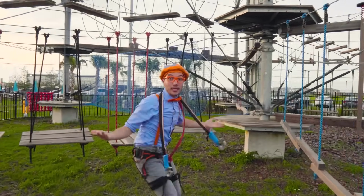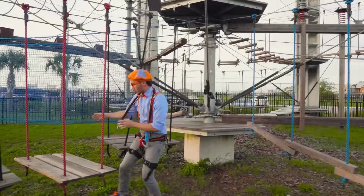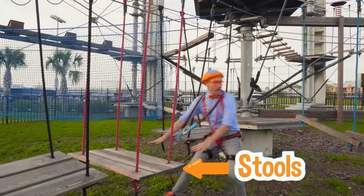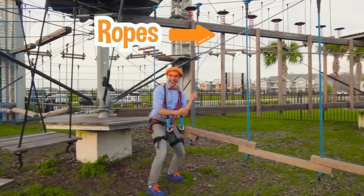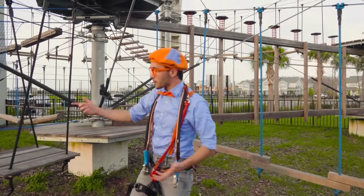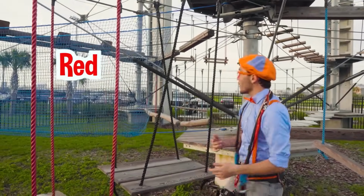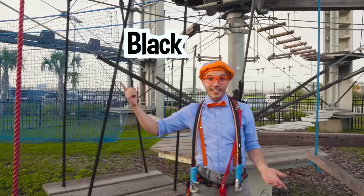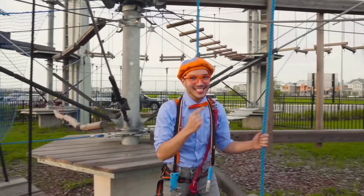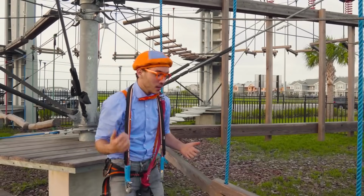Whoa, look at this place. This is awesome. Yeah. Look at all these cool stools and ropes. Yeah, they're all different colors. Do you know what colors all these ropes are? Yeah. This is the color red. We have the color black. Ooh. And this one's one of my favorite. The color blue. Yeah. Whoa.